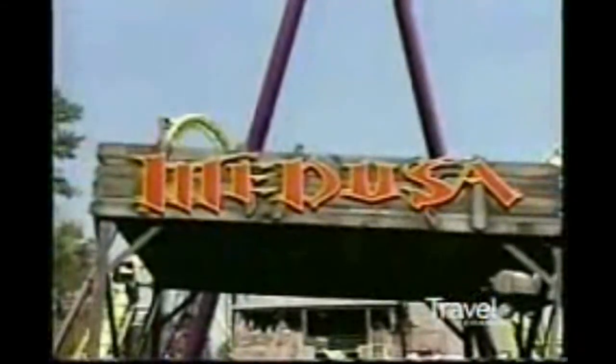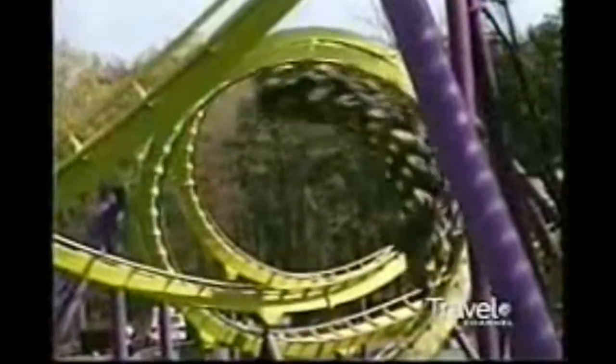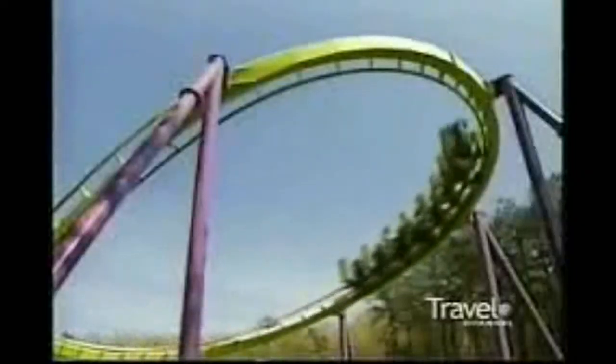The Medusa at Six Flags Great Adventure in Jackson, New Jersey is America's first floorless coaster and definitely one of our top picks. The seemingly countless spine-tingling loops, hair-raising turns, and dynamic ride vehicle design are monstrously intense.